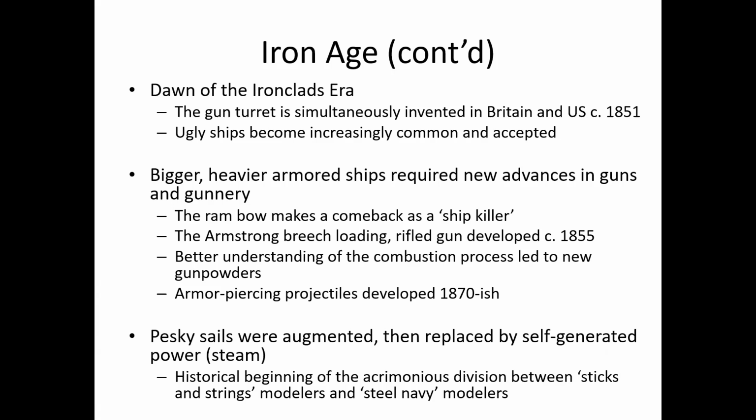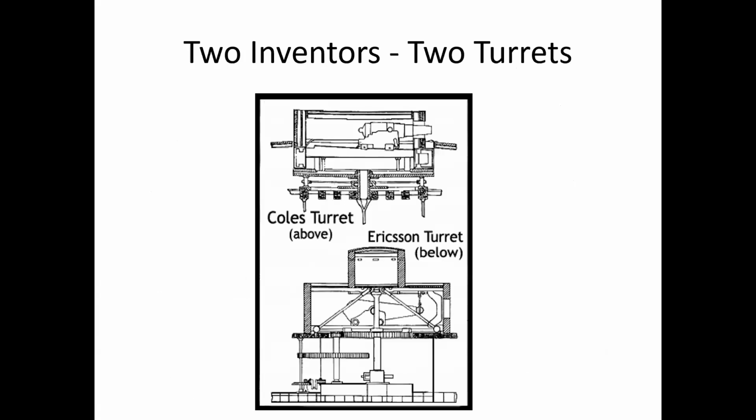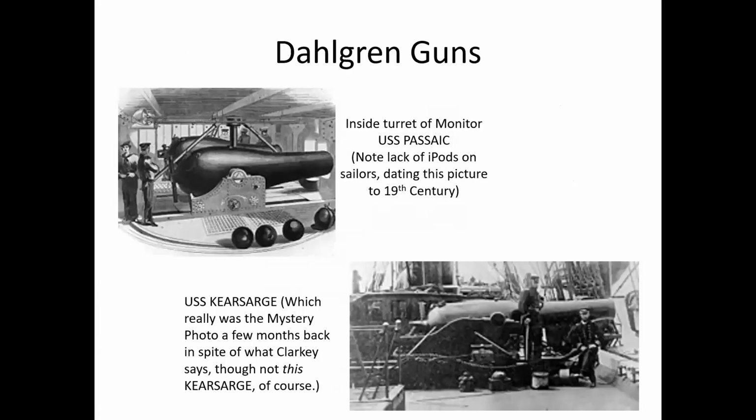And we're looking to get rid of these pesky sails. And that's when steam power begins to make its impact known. Here are the two different turrets. The Ericsson, this is more or less what the Monitor's turret looked like. It's actually more like this, but this is the Coles turret, which was, again, the inventor was either British or French. And you've probably seen pictures of what it looks like.